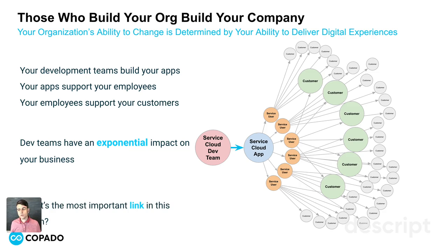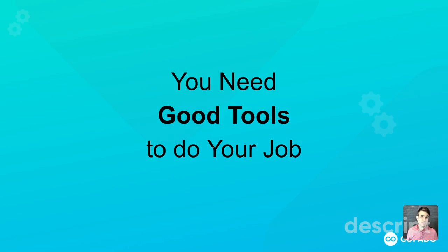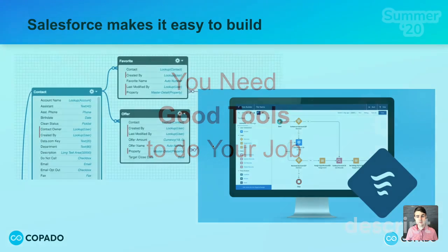And if you ask, what is the most important link in this chain? I'm obviously biased, but I really think it's your ability to roll out changes, your ability to actually effectively make changes to every part of your org is critically important. So for this reason, you need good tools to do your job. You also need good processes and so forth, because what you're doing is very important.